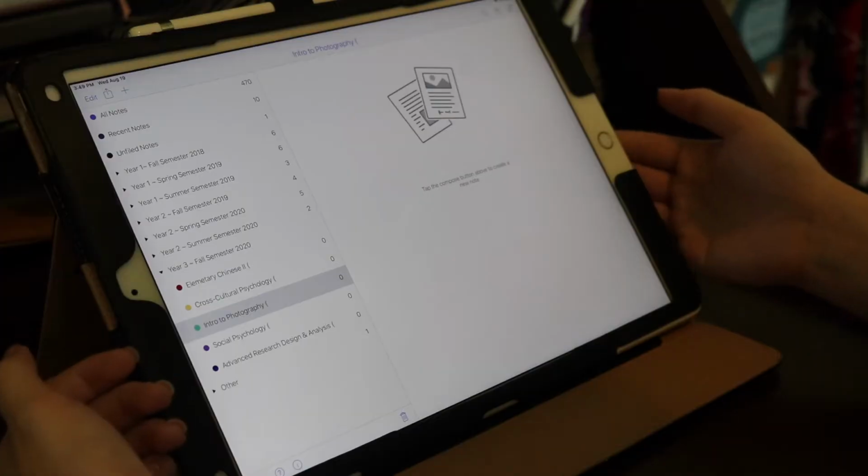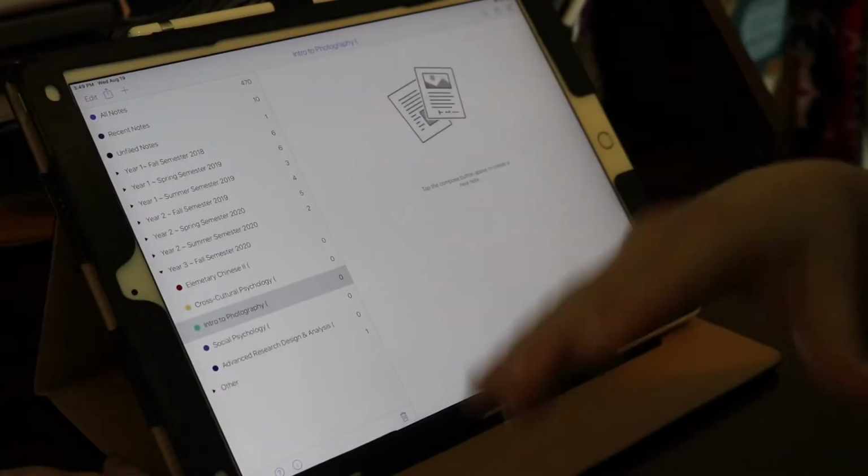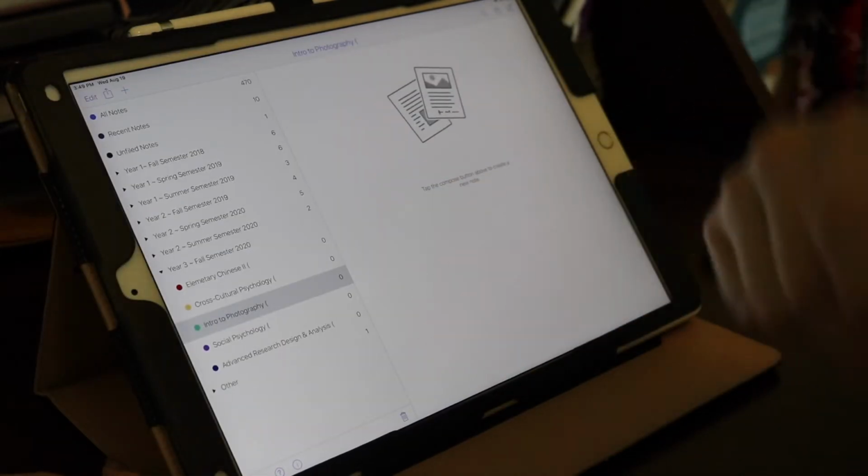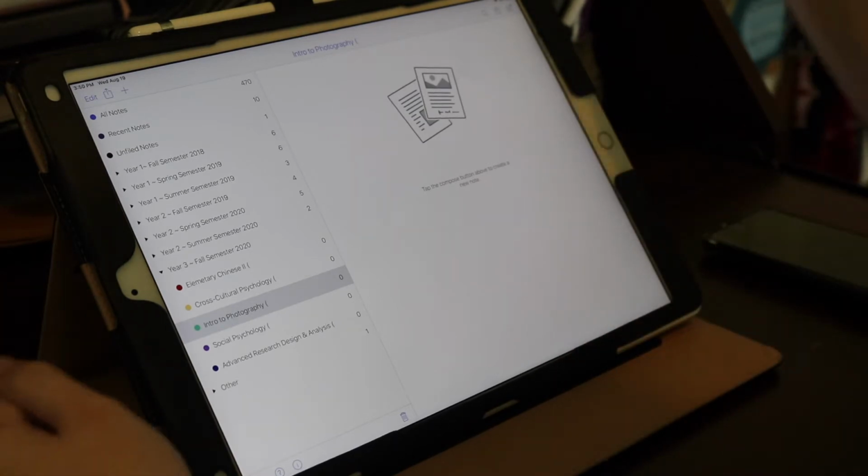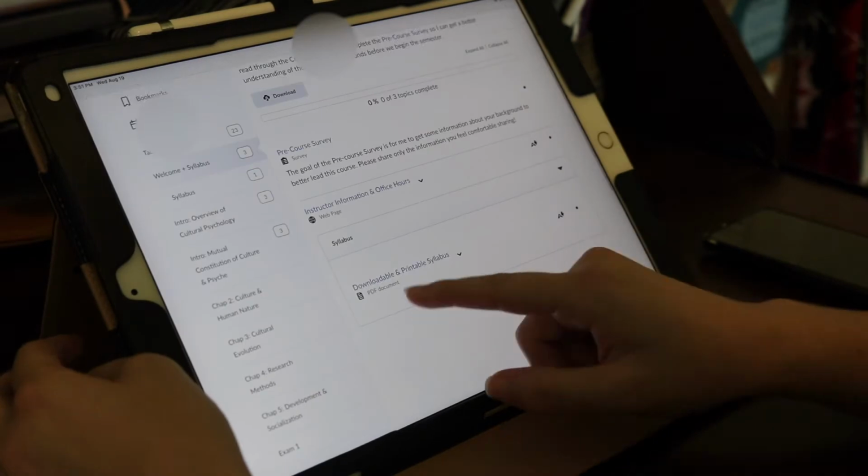The next thing I'm going to do is import all my syllabi into Notability because I really like to write on them, cross out the deadlines when I'm done so I can just keep up with it and I don't have to keep logging in online to look at it.